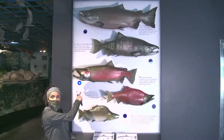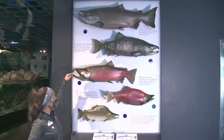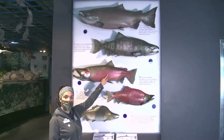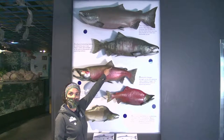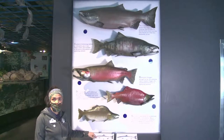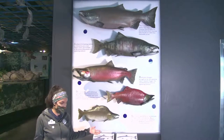Whoa! Oh my goodness, look at its mouth. Wow, that's a big change. And it also has, what color is this? Red, it has a red body, and you can kind of see it, but it has little spots too. Isn't that cool? Let's move on to the pink salmon that are also known as humpies.